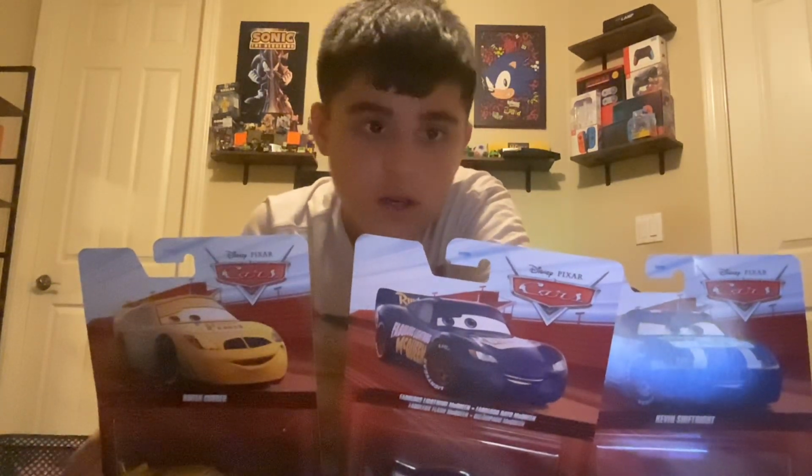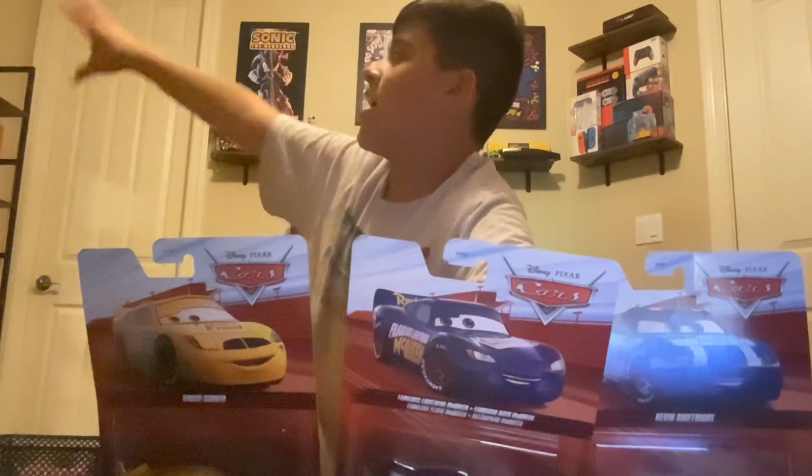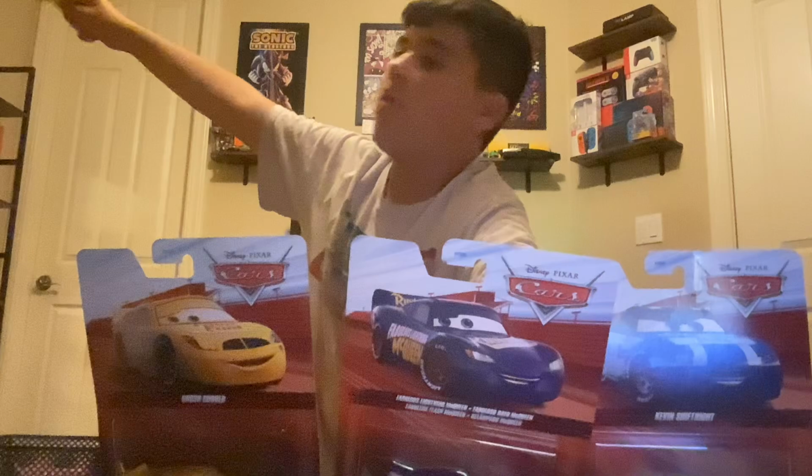I was at the toy aisle today at Walmart, guys. And I saw some cars that I don't have in my cars collection. Right there, the top one, the one before the top. See, guys, the one before the top has all the racers over there. I'm trying to get all the racers organized.